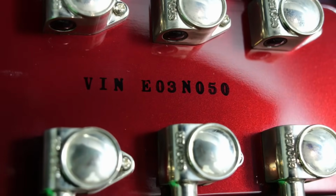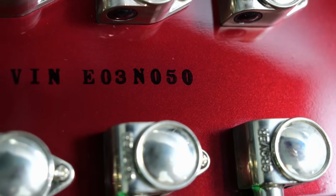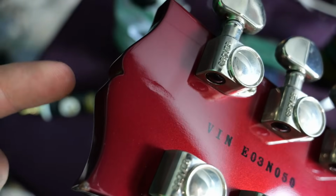E03N is at the beginning of all of these, so maybe it's a play on that model of car or something, but then the last 3 digits tell you what number out of 50 you had. That's why we're celebrating number 50 today. That's kind of cool to have. But I was hoping this was just some sort of dirt, but no, it appears to have been impressed by something. I'm not quite sure.